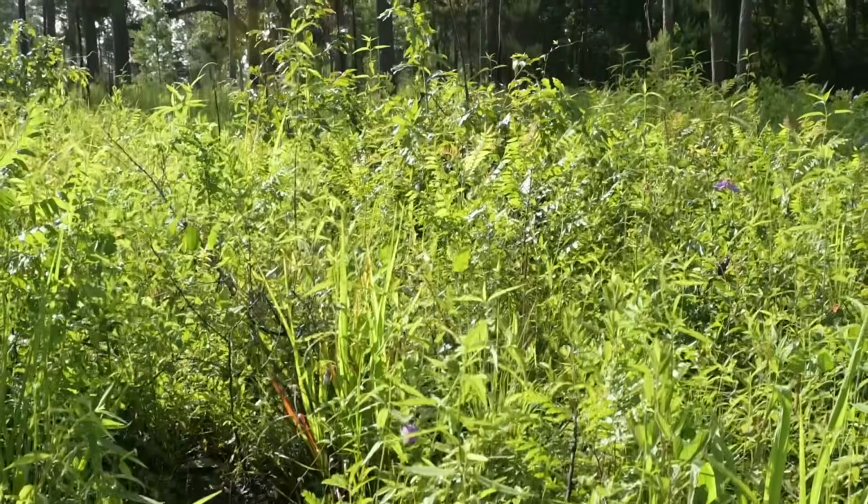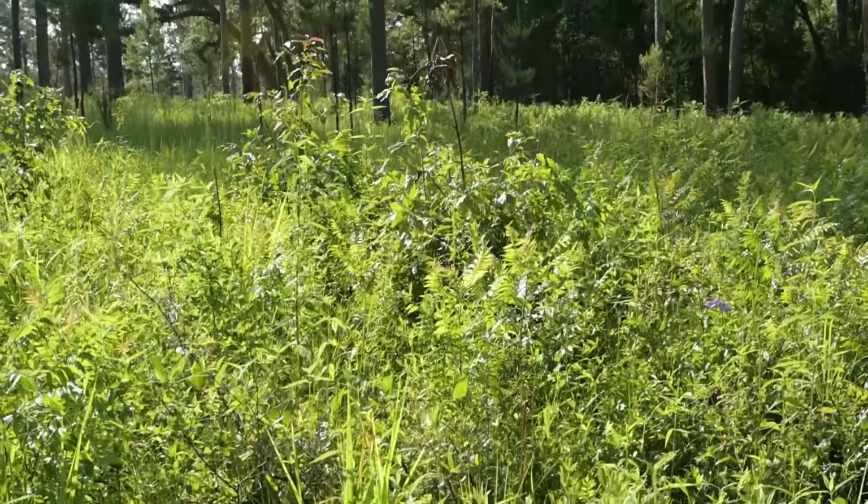Yeah, exactly. So there's reasons that sometimes you might want to bring plant material onto the place, but if your mission is just to make good brooding cover, basically isn't needed.